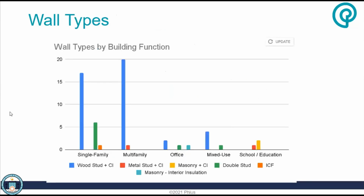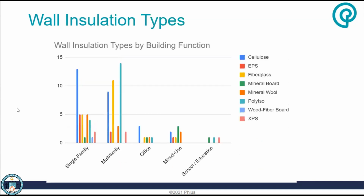Wall types by building function. So again, single and multifamily, the vast majority are using wood studs with continuous exterior insulation. No double studs at all on multifamily projects or school and education buildings, but we are seeing them a little bit on single family, one office and one mixed use project, which are both relatively small. Those are the two that use the double stud walls. And yeah, that sums it up. Wood studs with continuous insulation is the most common that we're seeing for the most part.